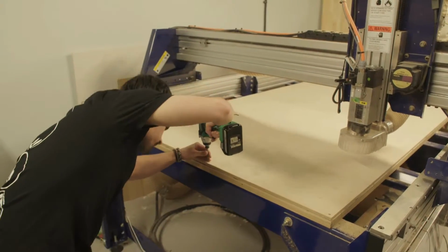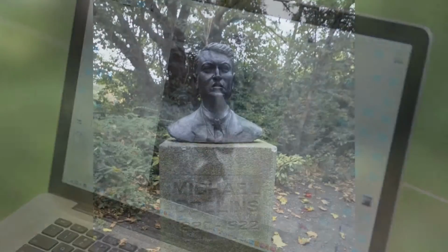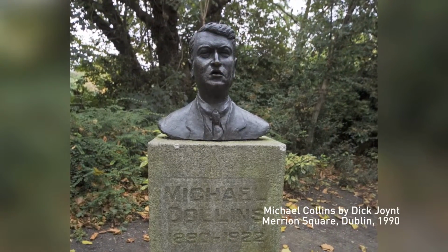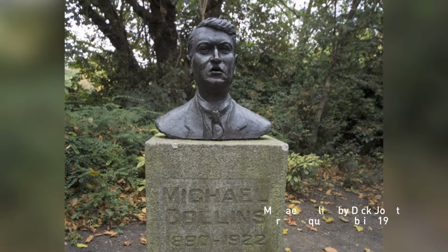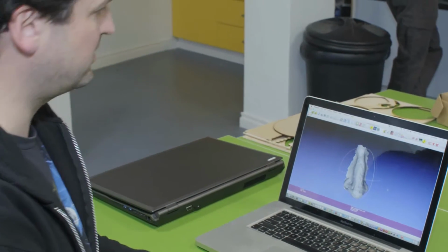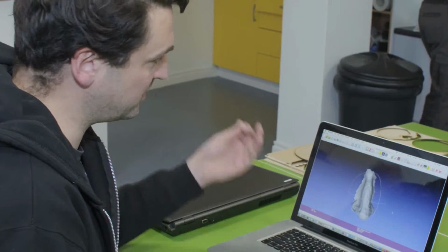This is the first thing I wanted to make. I took photographs of a statue of Michael Collins in Marion Square, and I was hoping to make a large version of his nose, and this is just the model that I can then output to the right software that then 3D prints, and so we're doing that right now.